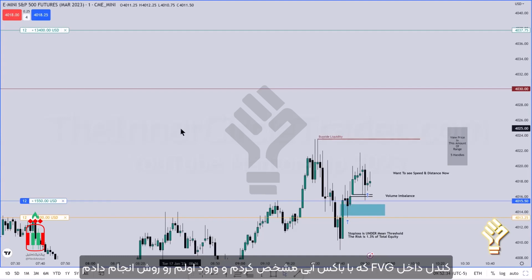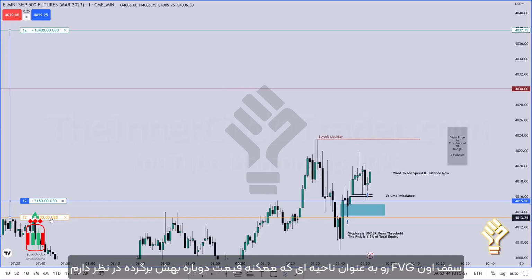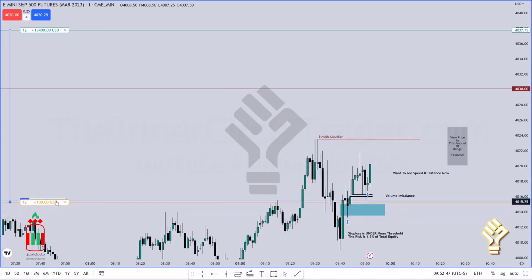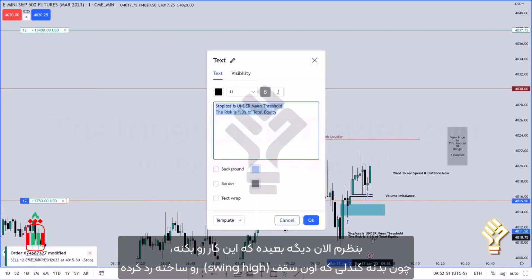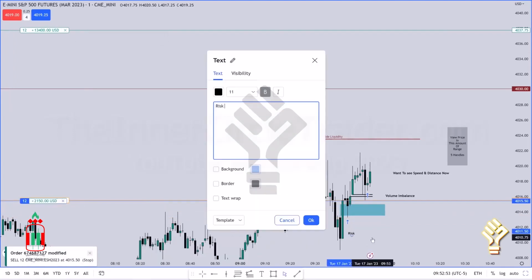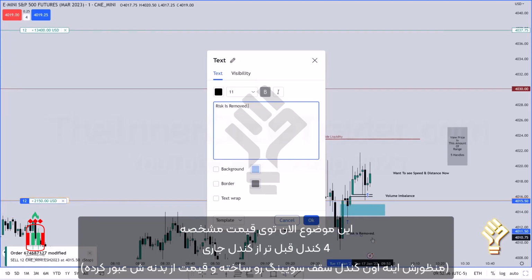Now the candle I entered initially on inside the fair value gap, that shaded blue, that fair value gap's high, I have that level in my mind as a potential area where it can revisit. I don't believe it's likely to do that now because we've traded through the bodies of the swing high that's in price right now. So 1, 2, 3, 4 candles back from where it is right now.